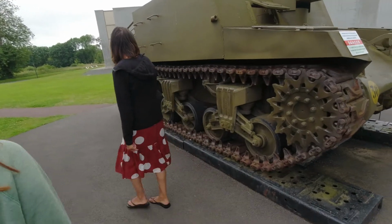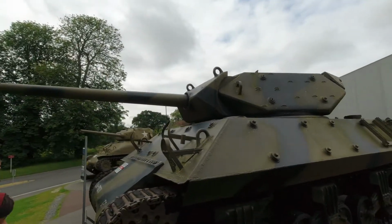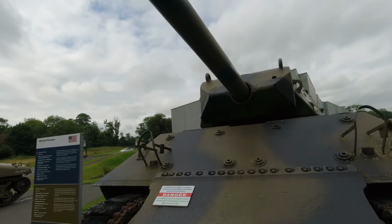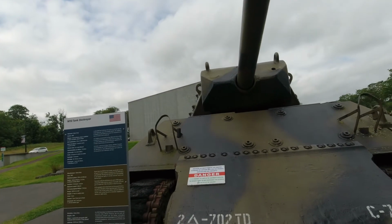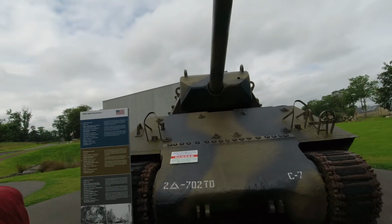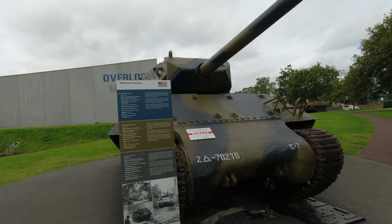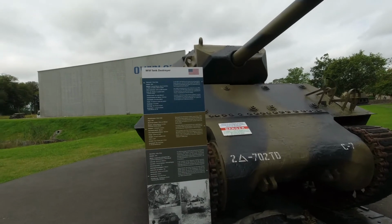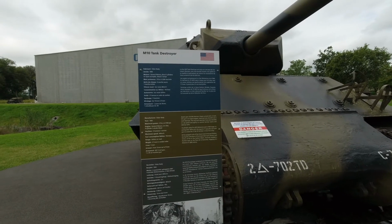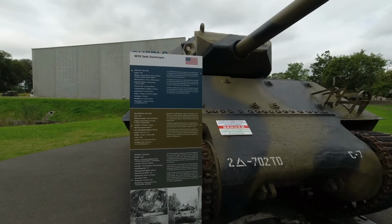Look how heavy duty these tank treads are. Some more American tanks here. They just spin, is it? Yeah, they have higher things on it. This is based on an M4 Sherman. It has a 3-inch gun and a rotating M1 turret, and was a tank destroyer. The British called it the M10 Wolverine, and began rearming their M10s with 17-pounder tank guns.